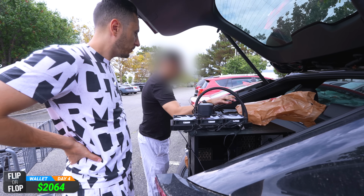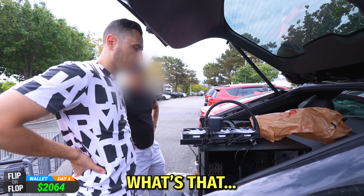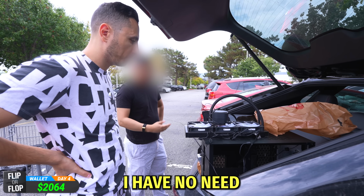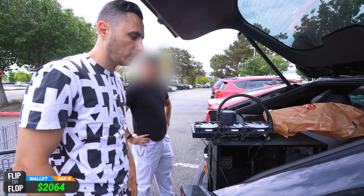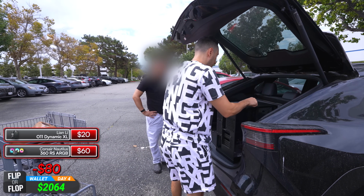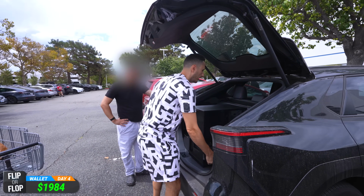So you want 60 for this and 30 for the case. Would you do 80 for both? Yeah, I mean, I'll give you the case for 20. Like I said, I have no need for that. Okay, I'll take both. If you have anything else that comes up, let me know. I'm always here every 2 months, so we can make a trip out of it.